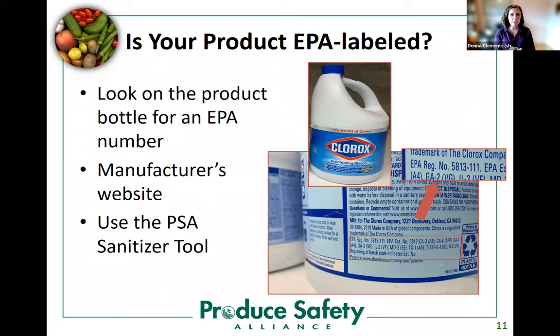You can also look on the manufacturer's website. When I get questions from growers saying, okay, I'm using this product, I can't find the EPA number, often it will be listed somewhere in the labeling. So you can find information on the manufacturer's website, or the safety data sheet will often list it. Or if you don't have a specific product in mind, you could use that PSA sanitizer Excel tool that I shared with you to at least have some product names to look through.